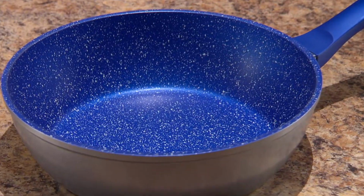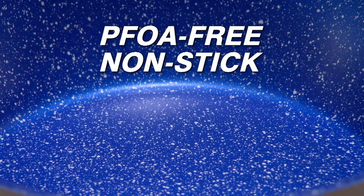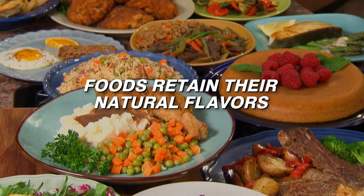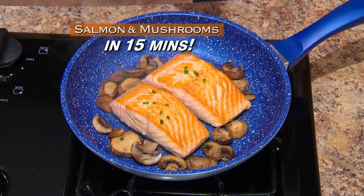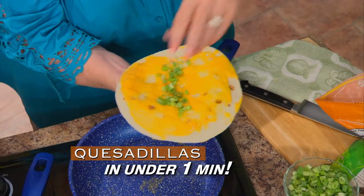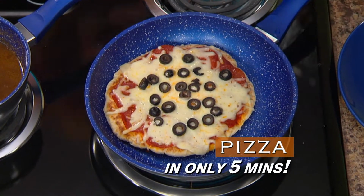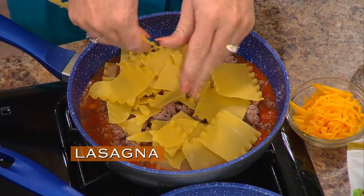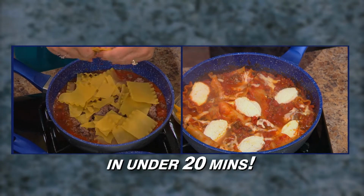With Flavorstone, you not only get one of the best PFOA-free non-stick cooking surfaces available, you also enjoy cooked foods that retain their natural cooked flavors. Look at this. Pan-seared salmon with mushrooms in 15 minutes. Quesadillas in under a minute. Stovetop pot roast in only an hour. A pizza pie made in 5 minutes. And skillet lasagna for the entire family. That's right, lasagna made in one pan in under 20 minutes.